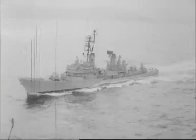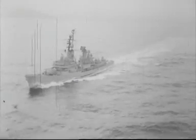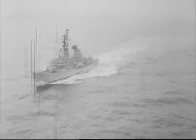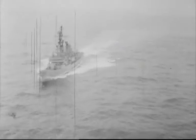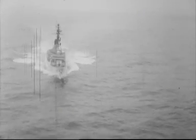Da Nang is one of the biggest ports in South Vietnam. The country is mountainous. In the mountains, the Viet Cong are hard to find, and artillery cannot be brought in by land. This is an ideal situation for naval gunfire.